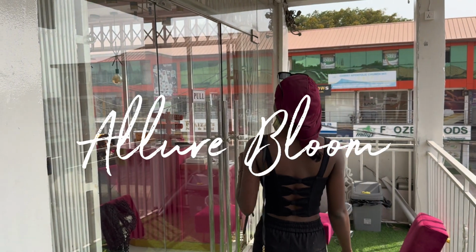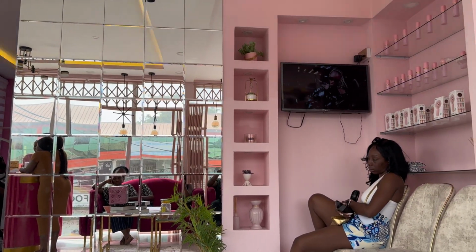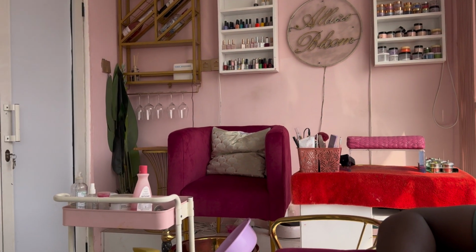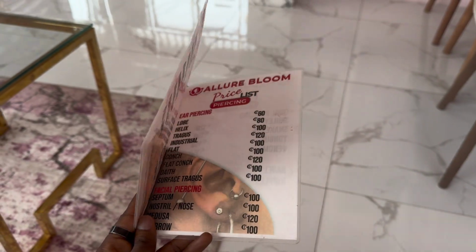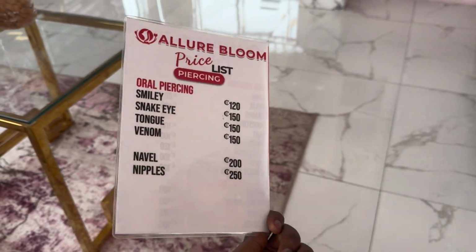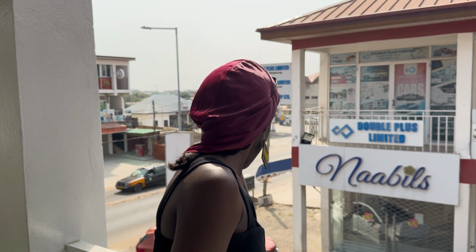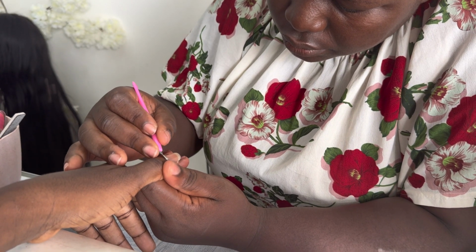So today I passed by ShopRite to get some breakfast before I went to Alio Bloom to get my lashes done. When I got there were quite a number of people there, so I decided to go find a place to do my nails at. And I found a place very close to Alio Bloom called Cindy's place or something. I don't really remember, but that's where I got my nails done at. It's such a small shop, but it's so cute, and the owner was so lovely.